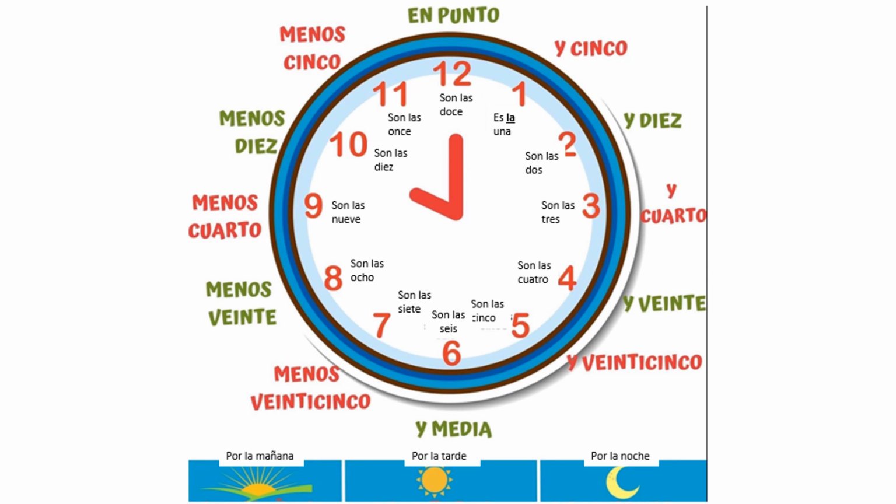If you have got highlighters or colours, you can colour your clock in, highlight the different words. Make sure you get all the words that are inside the clock and all of the words that are outside the clock. So draw your clock. You've got 10 minutes. Pause the video now.